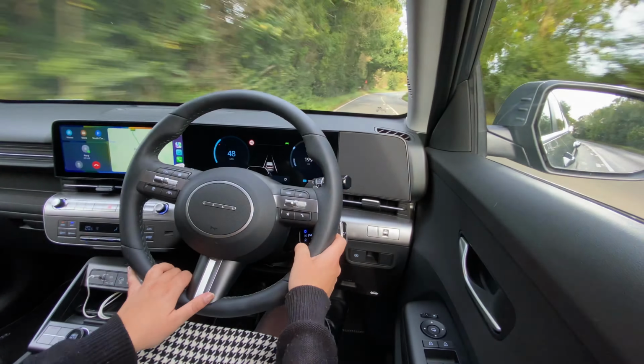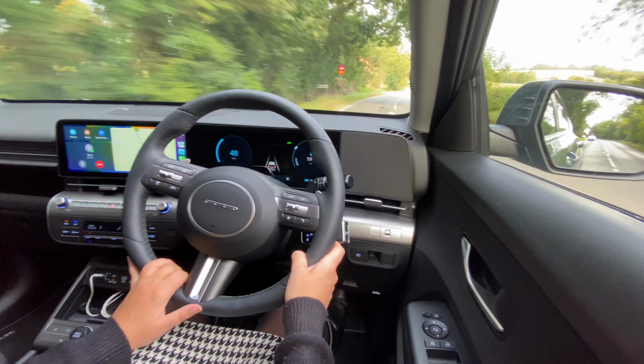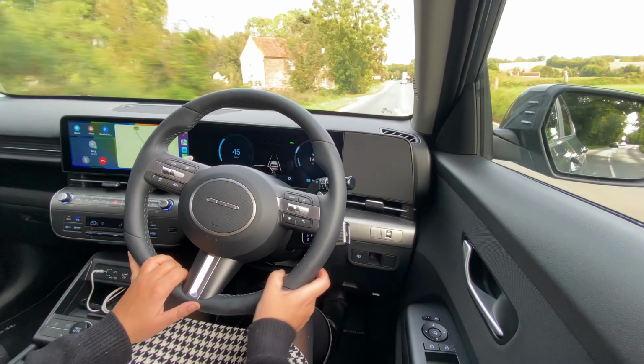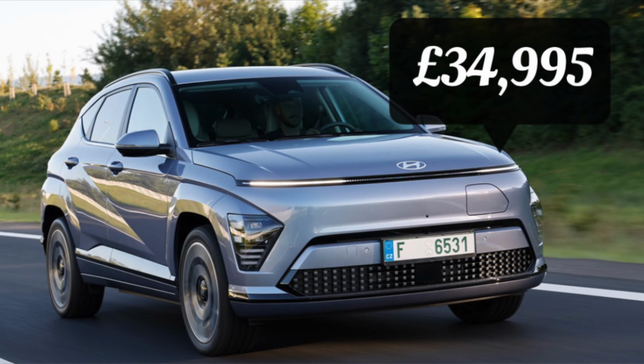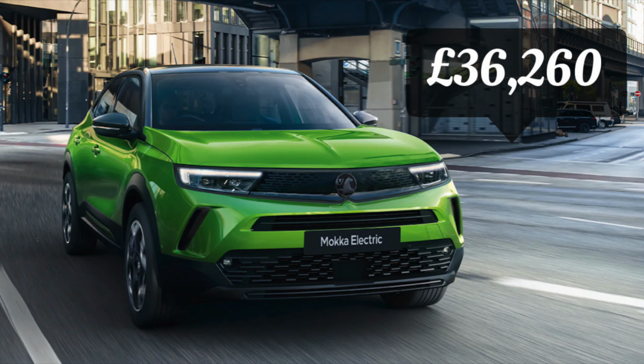That can only be combined with this entry-level base spec advanced trim, and it provides a maximum range of 234 miles. This model starts at just under £35,000, undercutting the likes of the Vauxhall Mokka, which can currently only achieve 209 miles of claimed range.